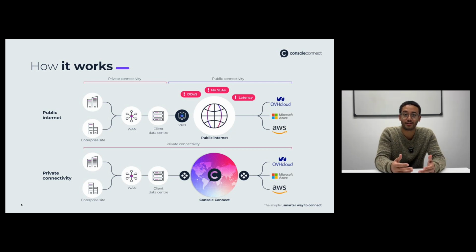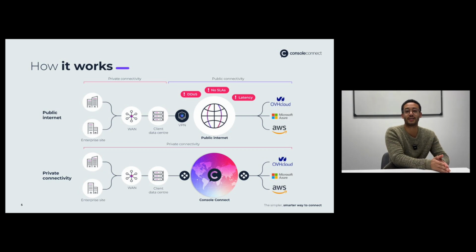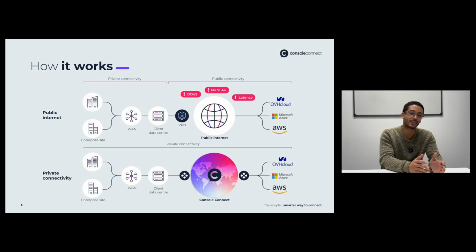Using private connectivity, what it enables is private access to the cloud from your enterprise site, from your data center, onto our network, and into Azure, meaning that your data never touches the public internet, and making sure that you have direct, high bandwidth, low latency connections from your enterprise site all the way into the cloud. Same goes if we're looking at a multi-cloud scenario. Private connectivity from your cloud provider all the way into Microsoft Azure.